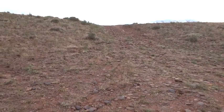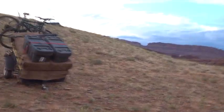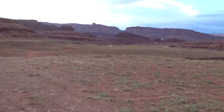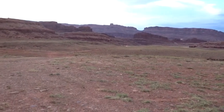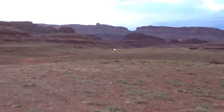It doesn't look bad on film, but it really is. We tried to go back up it because we lost a bicycle tire somewhere down the road. So you can see him. Looks like he's coming back towards me. Did he already find it, I wonder? I don't know. It's pretty far away.